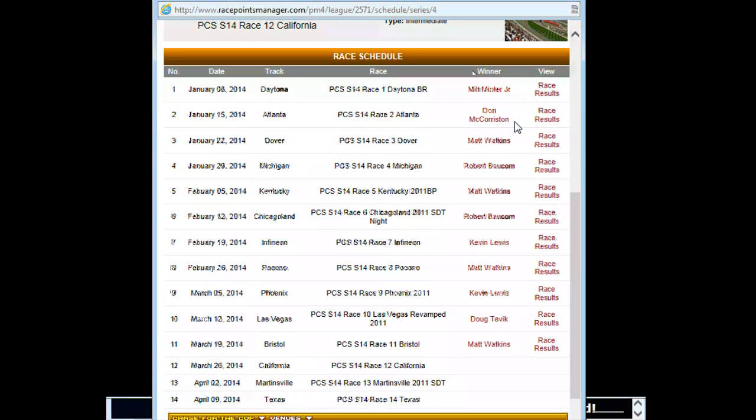And then Derby Don came through at Atlanta. And there we see our good friends Matt Watkins and Robert Bokum popping up all over the winners board. Matt with 1, 2, 3, 4 wins. Count them up, 4 wins. Robert Bokum with 2 wins. Kevin Lewis with 2 wins. And there's Big Doug's win at Las Vegas, his first Pro Cup win. So some great winners here. 1, 2, 3, 4, 5, 6. 6 different winners here in Pro Cup, which is great to see. And as I said, next race, California.